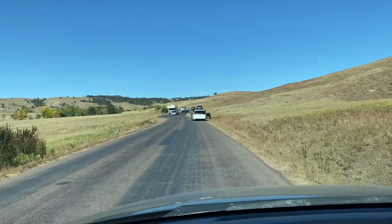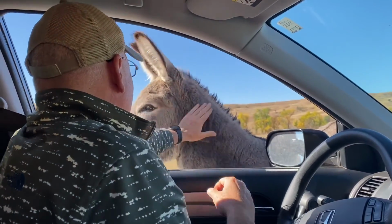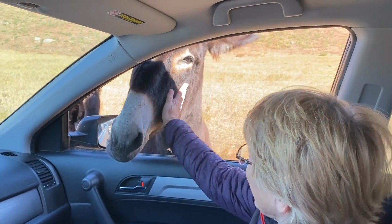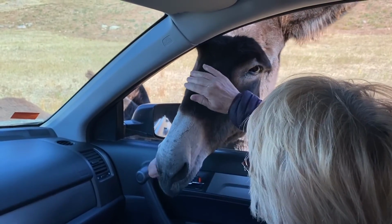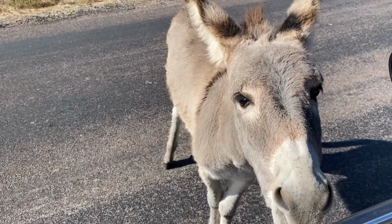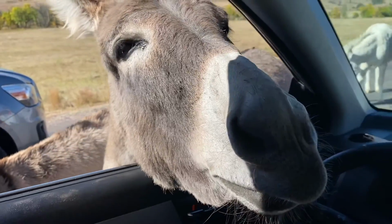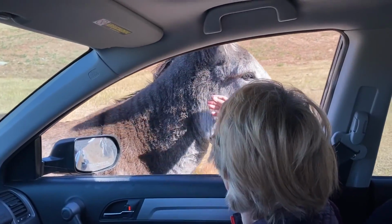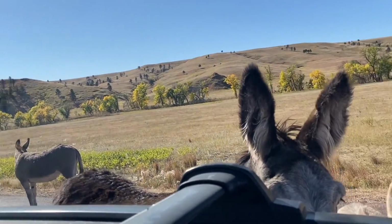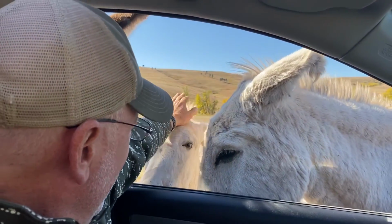All right, we've got the begging burros. Woohoo! Here you go. Hi there. How are you? There's a baby over there. Can he have a turn? That's a big one, man. Right there. Give me one. That's a pretty one. You're pretty. Like right beside me. Right there. Aww. Hi, little one.